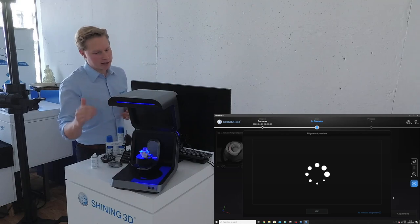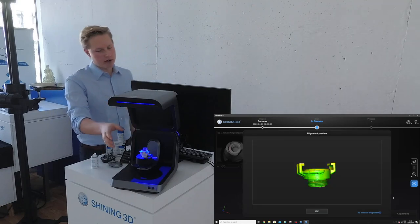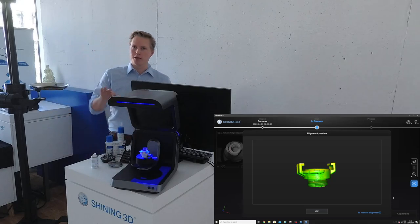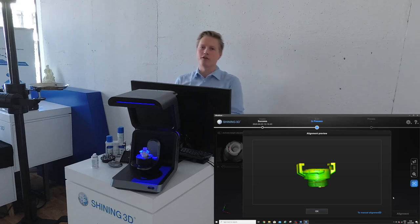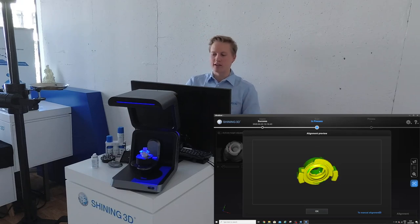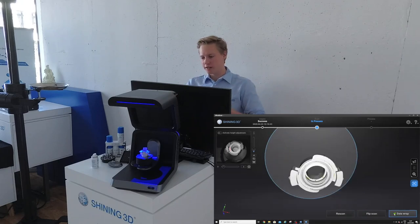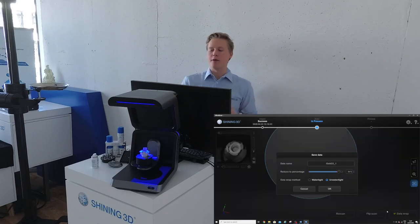Due to the reason that with a lot of scanners you need to change the angle so much, for this scanner it's automatic because we have the 2x turntable. So you capture almost everything with one shot or with one go. We have the automatic alignment, as you can see over here, which makes it also pretty unique to use the scanner. We just press OK, we have the scanning data over here, and I will go on data.